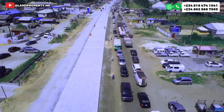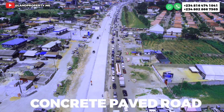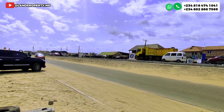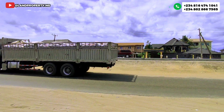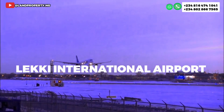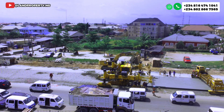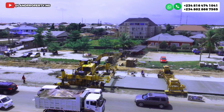The way they are doing this road is a concrete paved road, which is one of the strongest methods of building road all over the world. It is mixed concrete and reinforcement. It can carry heavy-duty equipment without cracking. With this, it will be easier for people to access the Lekki International Airport, the Dangote Refinery, and the Lekki Deep Sea Port. It's a six-lane road and there will be a dedicated carriageway for trucks.